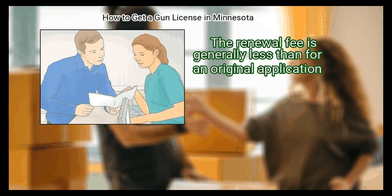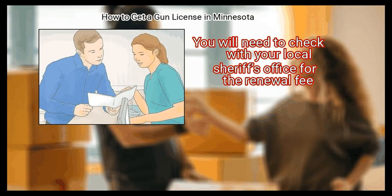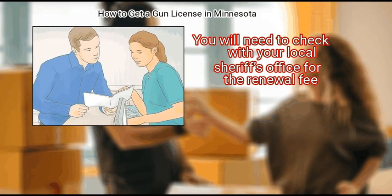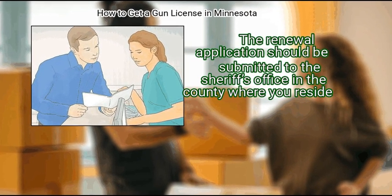The renewal fee is generally less than for an original application. You will need to check with your local sheriff's office for the renewal fee. The renewal application should be submitted to the sheriff's office in the county where you reside.